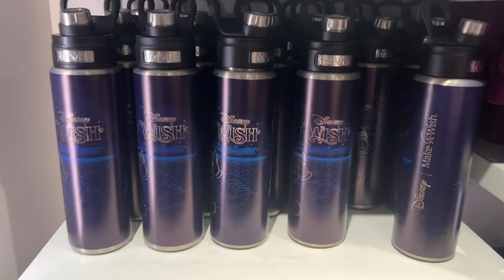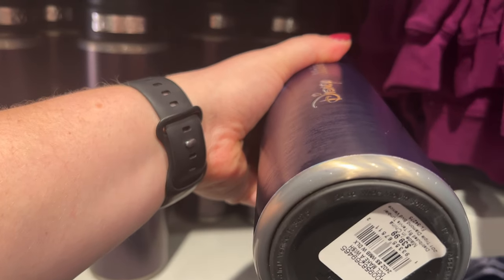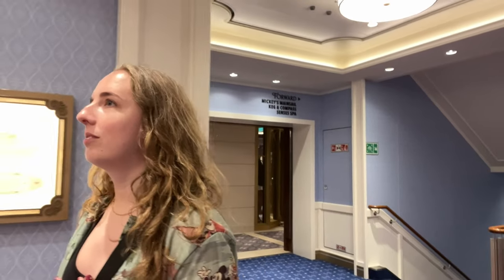Yeah. This bottle's gorgeous. It's really nice. That's $40. That's a good price, actually. I like that. That's cool. I like all the ones that are like that with the kind of drawings. Yeah, that's nice too. I can't believe we went into the shop and didn't buy anything. Have we matured? Frugal? Stingy? Cheap? No. What is it? Exercising self-control?